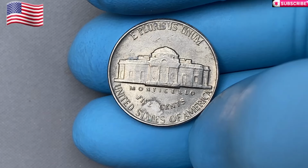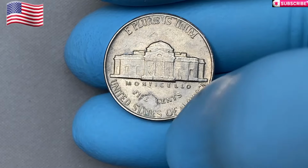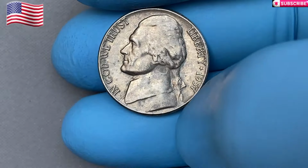A key factor that affects the value of any Jefferson Nickel is its mint mark. The 1957 nickel was struck at 2 different mints, Philadelphia, no mint mark, and Denver, D. While both versions are widely available, what makes some of these coins exceptionally valuable is their condition and rare varieties. Coins struck with full details, particularly on Monticello steps, are highly sought after and can sell for thousands.